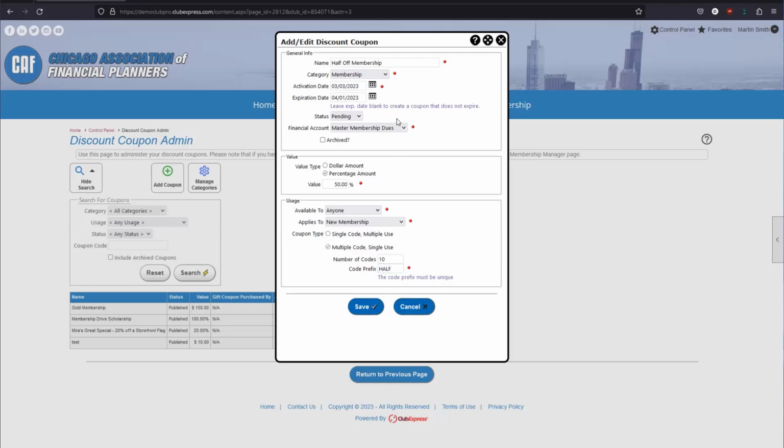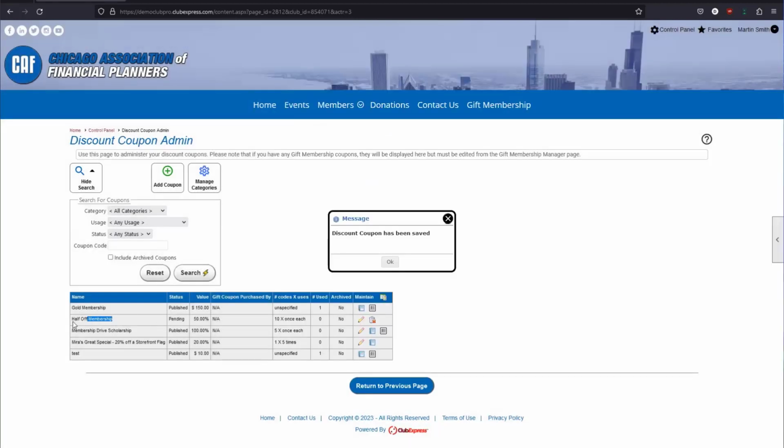So let's go ahead and save it this way. We'll take a look at what the code looks like once we've saved. So for right now, we're going to create multiple codes for this half off membership. If we save this option here, you'll see half off membership shows up here. The status is currently pending. It is good for 50% off the value.